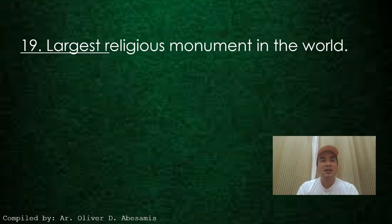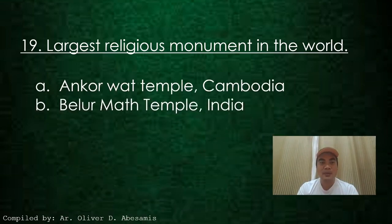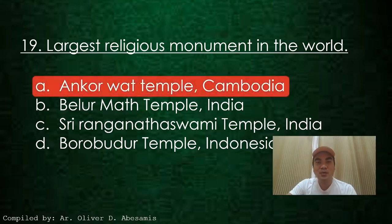19. Largest religious monument in the world. Again, what is the largest religious monument in the world? A. Angkor Wat Temple, Cambodia. B. Belur Mat Temple, India. C. Sri Ranganathaswamy Temple, India. D. Borobudur Temple, Indonesia. Answer. A. Angkor Wat Temple, Cambodia.